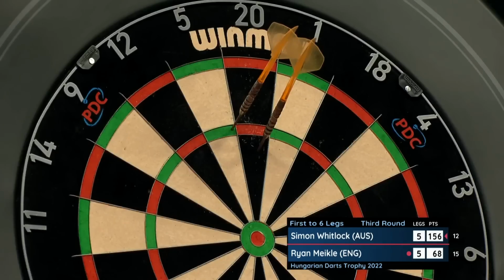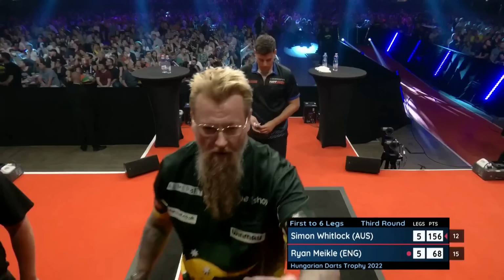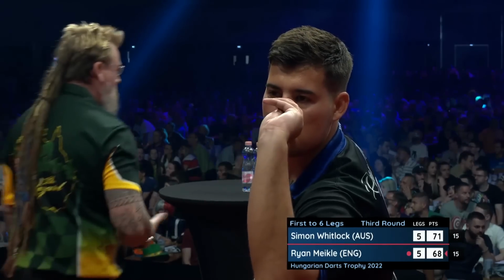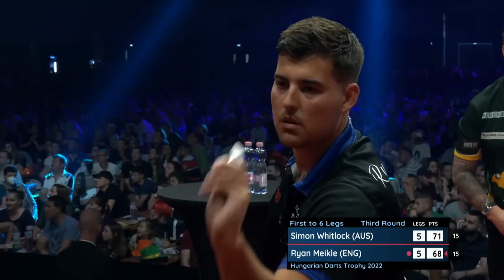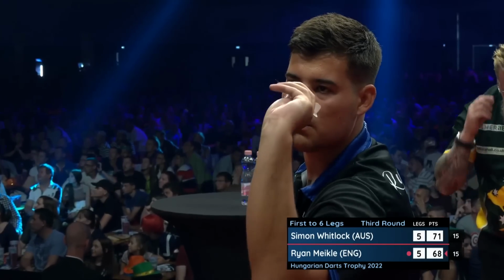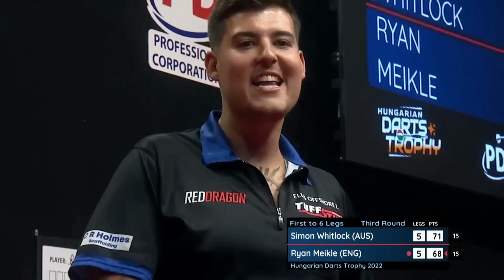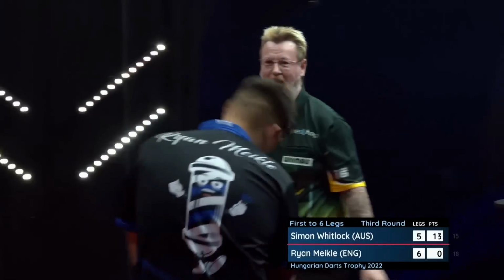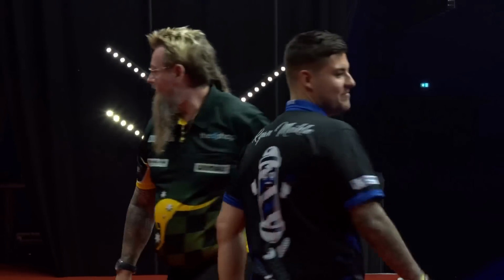Where's he going to go? Treble 16 for double 10. He has been complete genius on double 10. I'll be amazed if he doesn't go treble 16. That leaves 52. 1 dart at tops to win. Oh, Ryan Meikle at the death wins 6 legs to 5 against a brilliant, resurgent and surging Simon Whitlock.